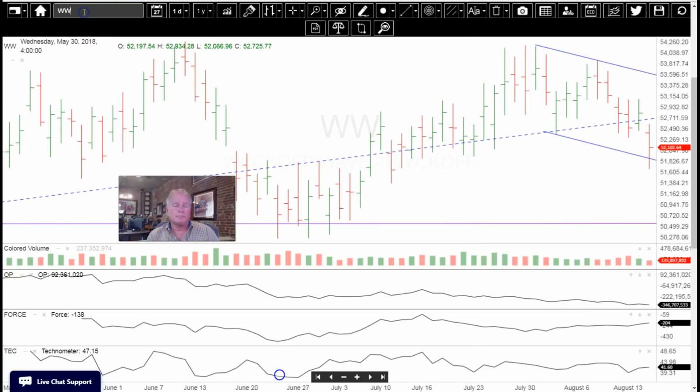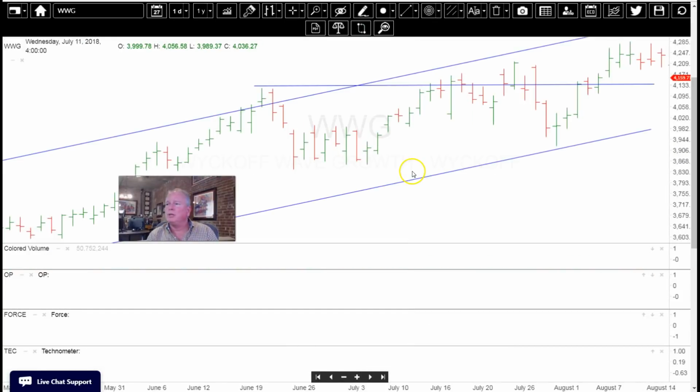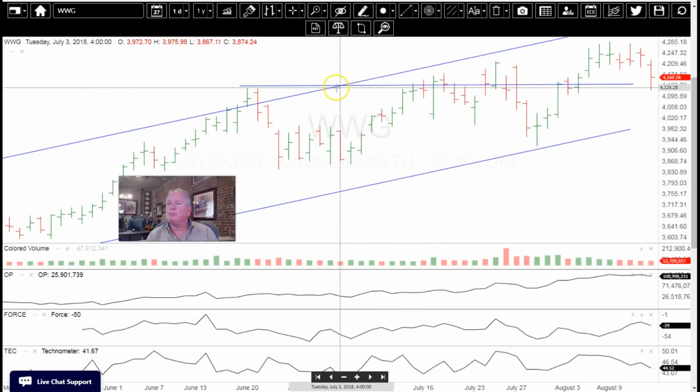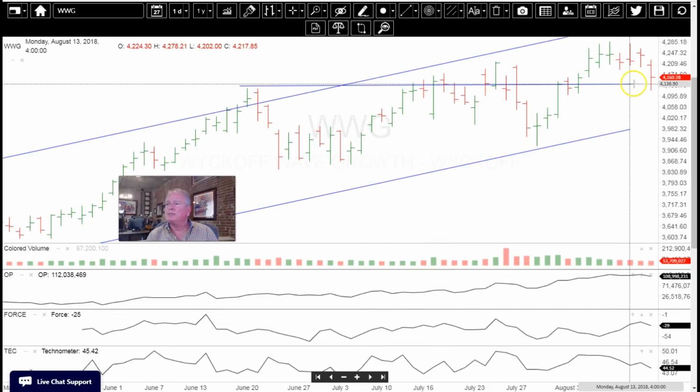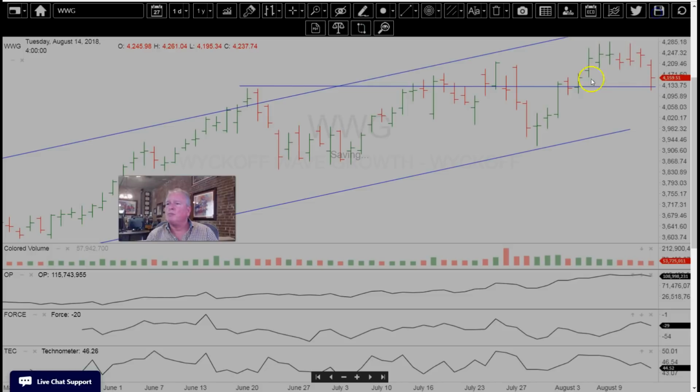Let's go to the Wyckoff Wave Growth, WWG. You can see here that we've actually had a pullback to the previous resistance. So excellent place to hold in. So we might want to watch this.